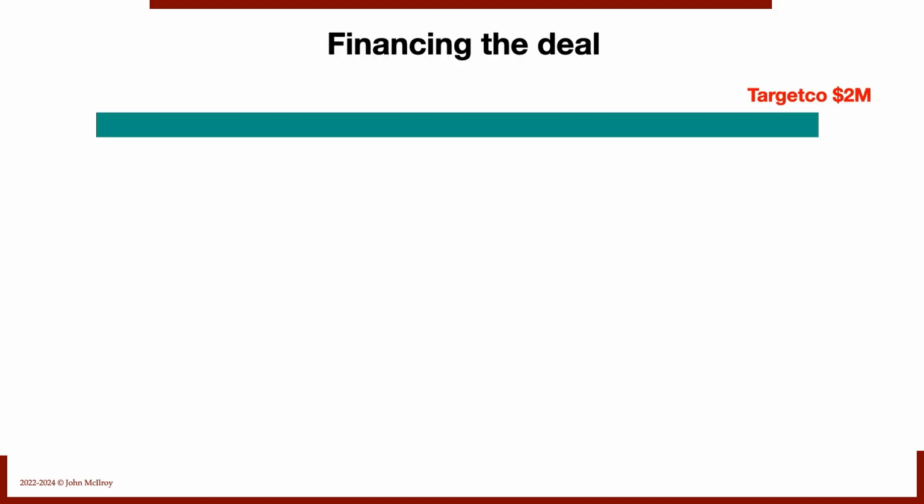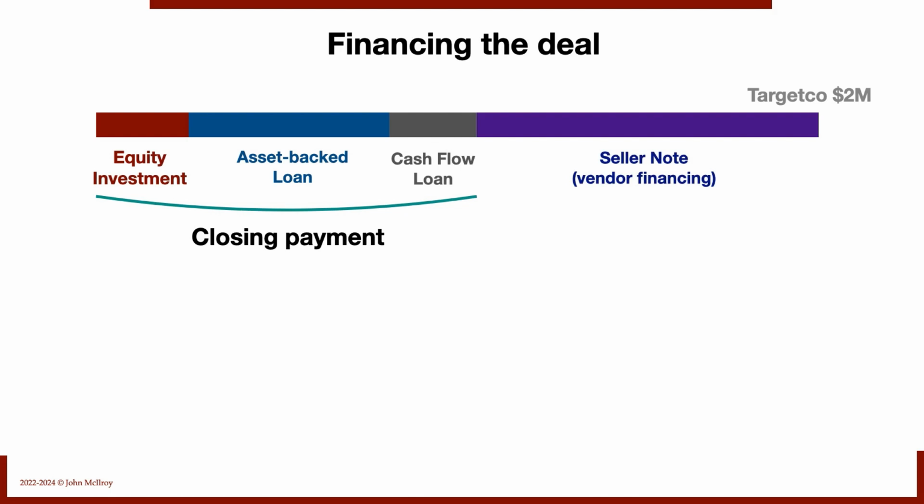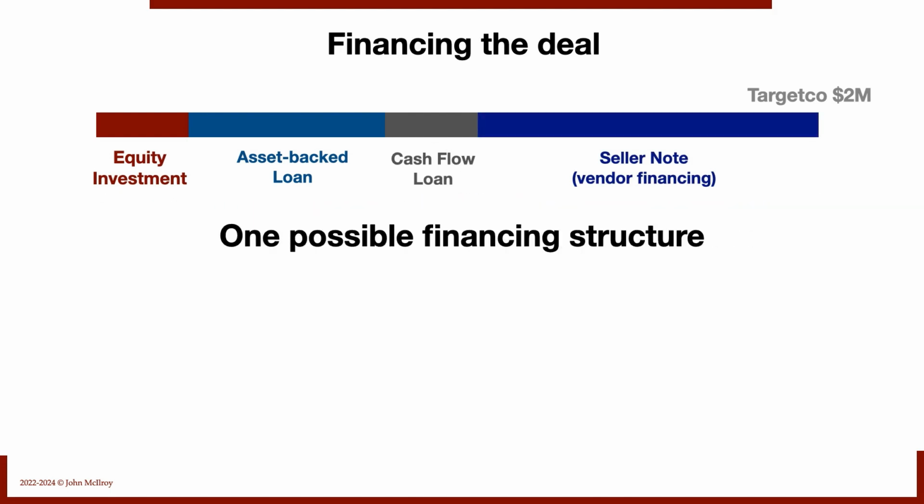Let's take a look at a deal. We have a target co of $2 million that we want to buy. We arrange an equity investment. We find an asset-backed loan, and we source a cash flow loan. The rest is going to come from a seller note or vendor financing. The first 3 are where we get the closing payment. The seller note, of course, is payment over time. That's just one possible generic financing structure.